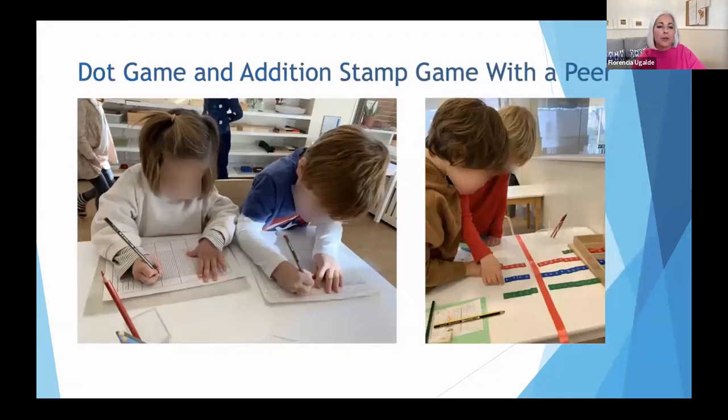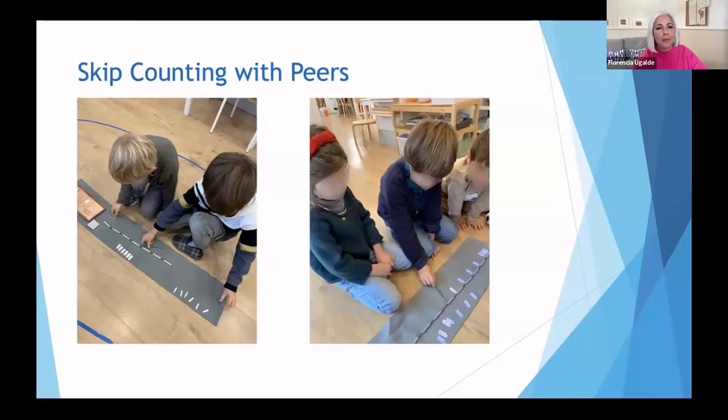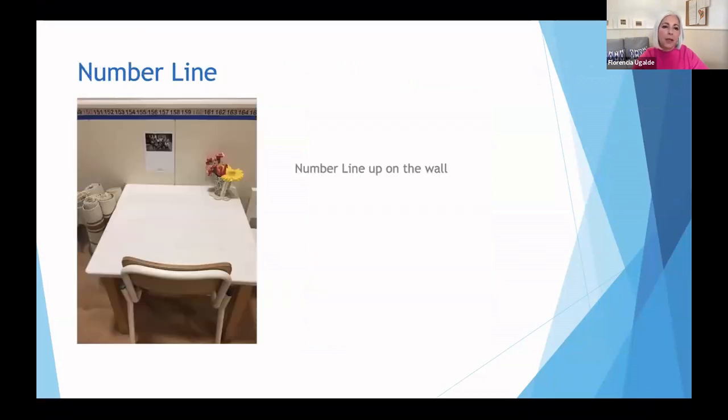Look at that. They do the dot game, which is an addition of many numbers, and they do them together, and then they check the results. It's been beautiful. And then the addition together. They help each other, and it's been beautiful. Skip counting, especially. They really do help each other. They don't have the same skills. It's been beautiful.